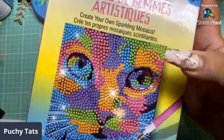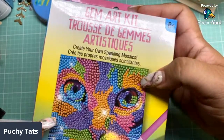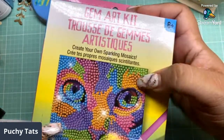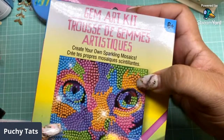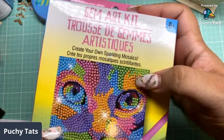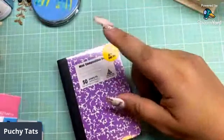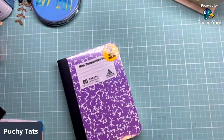Hi, Lucy. So this is what it looks like, guys. All diamond paintings come with the wax to pick up the gems. Yeah, girl, but I don't diamond paint. I never buy the diamond paint kits. I'm just fascinated that the Dollar Tree one came with it, and that wax looks totally different from the other ones. I don't know, maybe I'm wrong. I'm not a diamond painter. I'm just a diamond dot crafter.